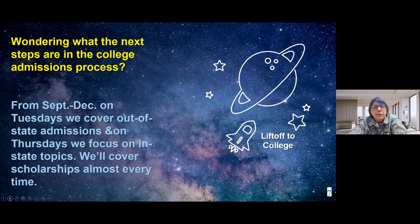So if you're wondering what the next steps are in the college admissions process, from September to December on Tuesdays, we'll cover all out-of-state topics. And on Thursdays, we'll focus on in-state. Every single time we meet, Tuesdays and Thursdays, we'll cover scholarships, the ones that are coming up, because we want to make sure all of you have the opportunity to apply for college and to find ways to pay for it.